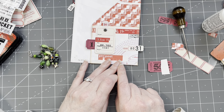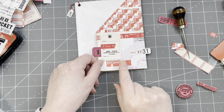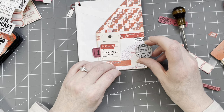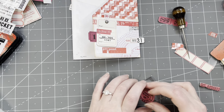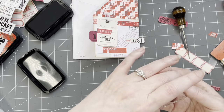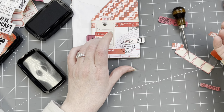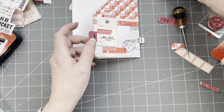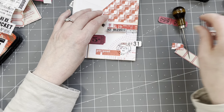It needs one more stamp here and one more stamp here. Yep. Because there are so many straight lines here, I'm thinking I'm going to put a round stamp on it. It will break up all the straight lines. Perfect. It was bugging me that there were two straight lines there that I didn't know how to fix. And then another big number there.